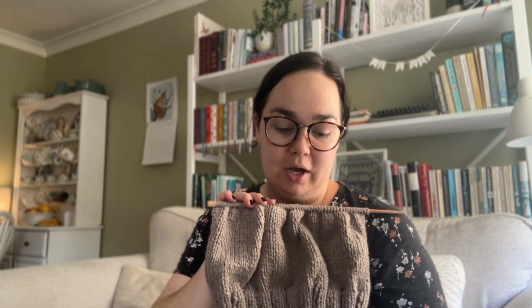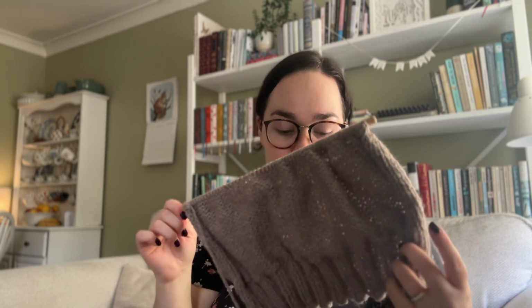So I have been working on this with a young girl from church. She is 11. She wanted to learn to knit. So we've been knitting a jumper together. We've made the back. This is the front. But it's been quite slow progress. We started it in March, so we've been making it for 6 months.